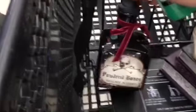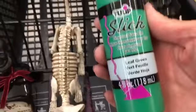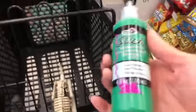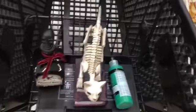So I have decided I'm gonna get the skeleton potion one, the powder bones, and the skull cat on the books. And as I said, I was gonna come in for some fabric paints, which is gonna be for my Freddy. That was the whole reason of coming in here. But yeah, that is what I'm gonna be buying.